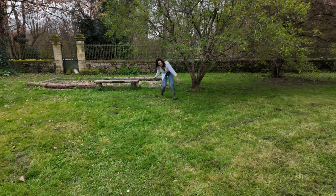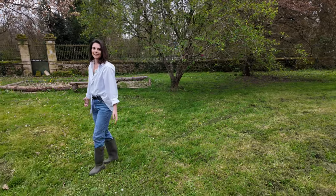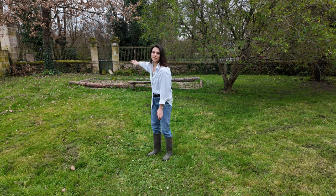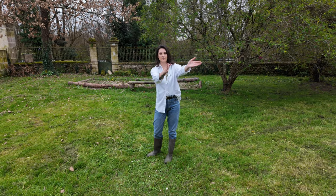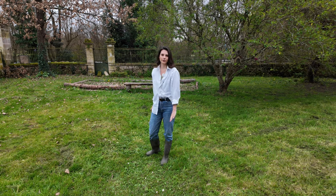I guess this tree used to be a lot smaller. Which we want to bring back. So we have a path leading from the pedestrian gate right up to the steps of the Maison de Maître with a beautiful feature in the middle.